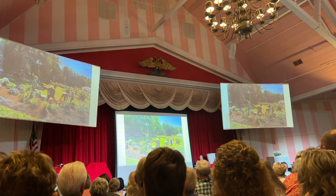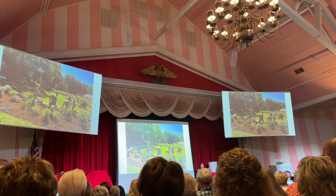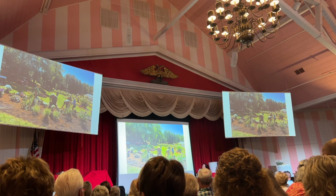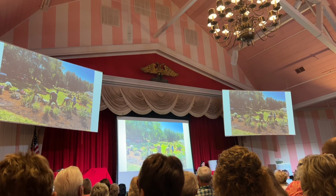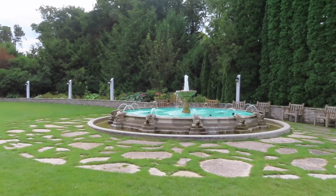This year, we really have focused on developing different gardens at the nursery and at the house. This is one that we were putting in. These are our trial beds, where Proven Winners and other companies send us plants that we can really test and see how they do.